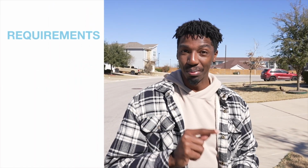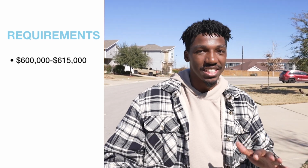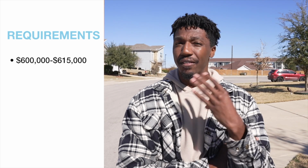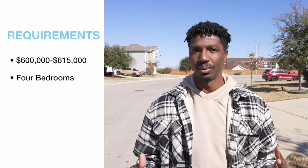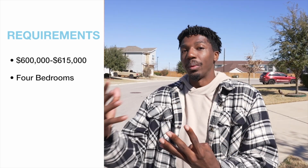One, I think we're approved for up to $715,000, but we do not want to spend that much. We want to spend around $600, $615. So that's the price point. And after that, we want 4 bedrooms because we want to hold this property for 30 years, pay it off in 8 years. So we want 4 bedrooms just in case we grow into it, you know what I'm talking about.